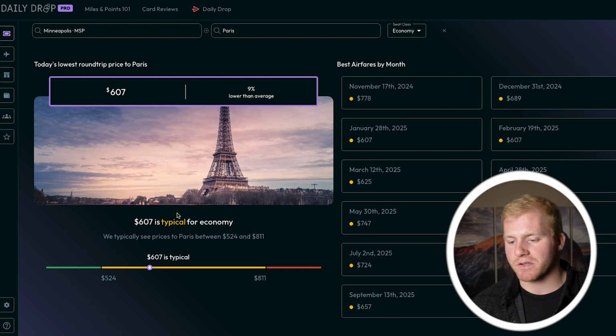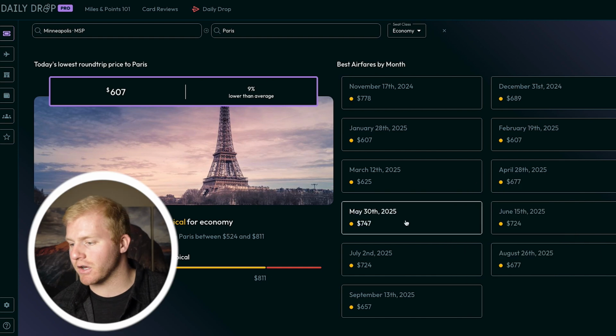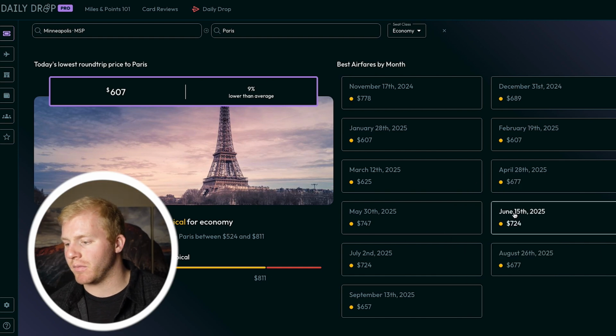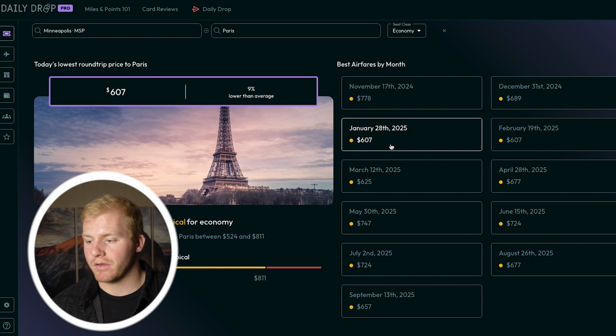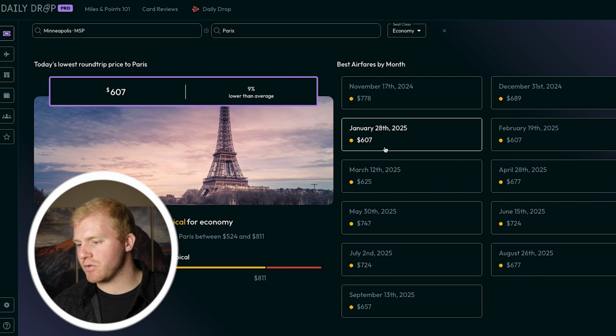You can see right here, $607 is the price right now, and that's pretty typical for economy. It's actually about 9% lower than average. Now over on the right-hand side here, you can see all of the different months. And this is going to be the best rate by month. So that way you can decide when's going to be a good time to book a flight to Paris. Now you can see all of them right now are pretty consistent.